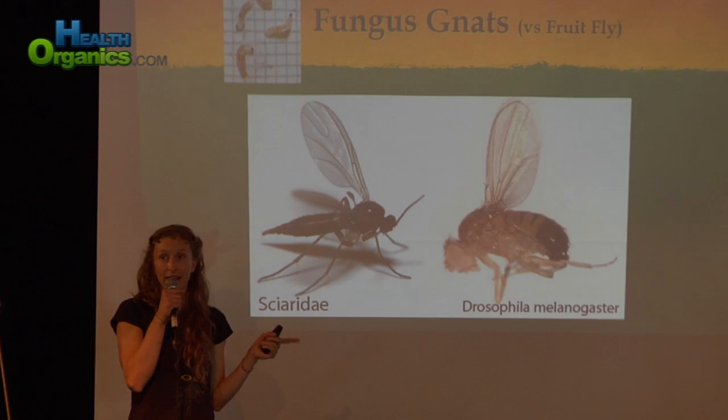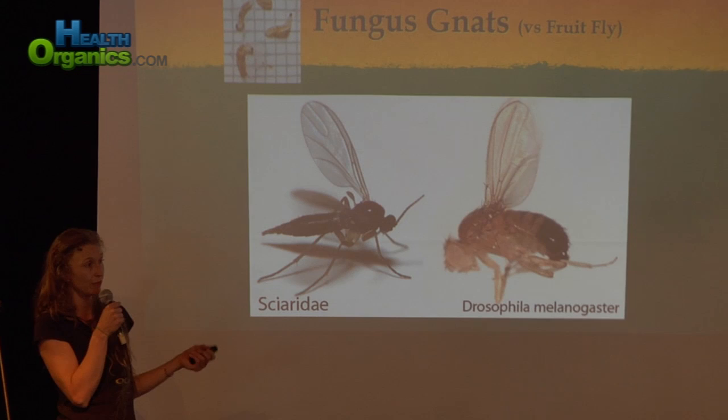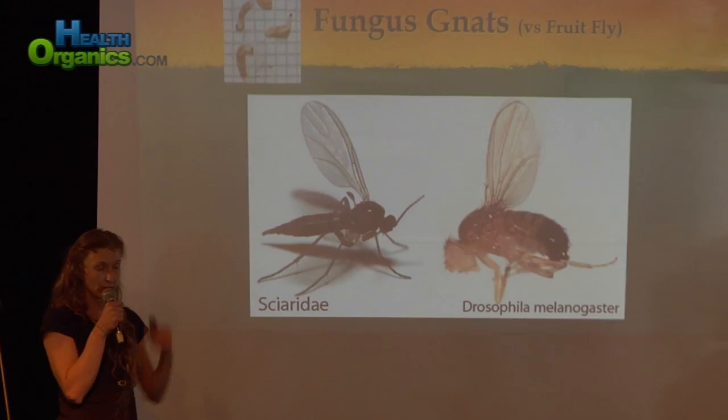So just behavior alone can give you a lot of information about the insect that you're looking at. Now, these are really easy to get rid of. Like thrips, you have to treat above and below because they do have a soil-dwelling stage. And those adult flyers, their job is to make more babies. So if you don't catch the adults, your cycle will continue. Really easy with biologicals to treat.